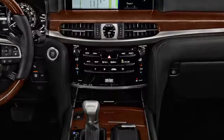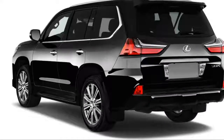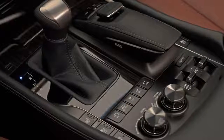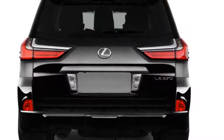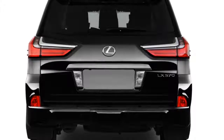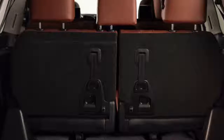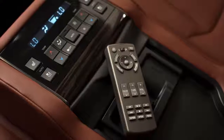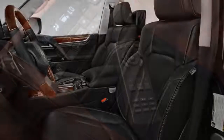Lexus fits lots of safety equipment, but the LX hasn't been crash-tested yet. Open-pore wood and a 19-speaker audio system factor into the features list, but there's nothing like a stretched wheelbase version built for prime ministers, dictators, and other putative heads of state.